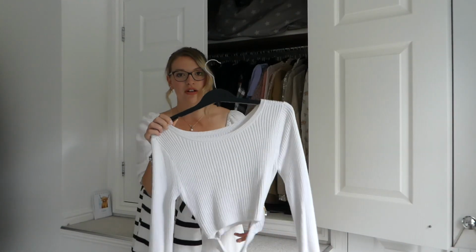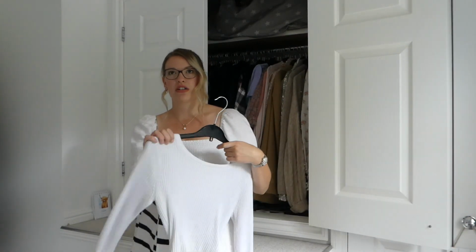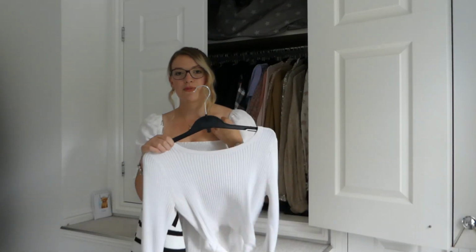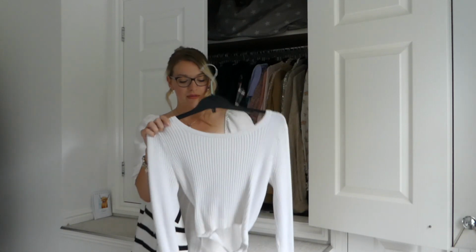Another one, which I've not actually worn that much this year, but this I tend to wear in the summer a lot more over dresses and things. Maybe more in spring actually rather than summer, because it's a jumper. In summer I like to go with cardigans so you can whip it on and off, whereas because it's a jumper it's a bit harder to take on and off. But I do love this one.